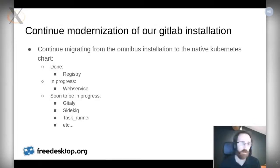So that's a win. Also, the other thing is that we now are able to put the registry in read-only mode for a certain period of time and run a garbage collection and delete all of the images that are not used anymore. That's something I started 2-3 weeks ago, and it's still in progress because we still have a bug.